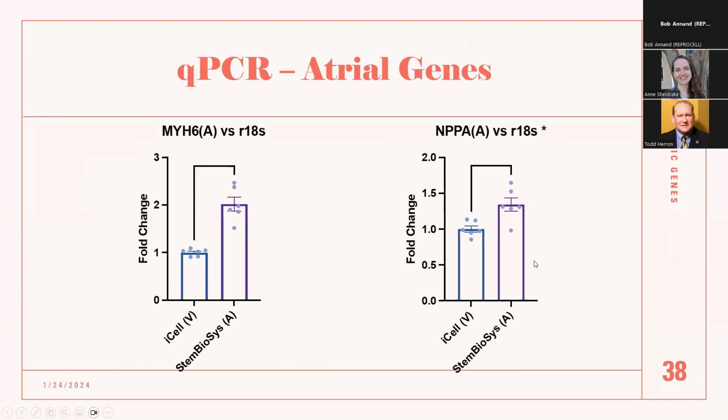We've done some gene expression analysis by qPCR to look at the expression here of atrial specific genes, what are known to be atrial specific genes. And we can see that compared to the ventricular cells, the StemBioSys atrial myocytes have much more expression of MYH6, which is the alpha myosin heavy chain gene of the cardiac myofilaments. And also the atrial myocytes have a greater relative expression of the NPPA gene, which is the gene that encodes for atrial natriuretic peptide.